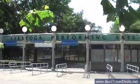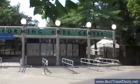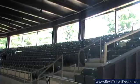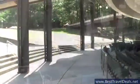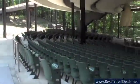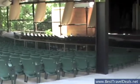SPAC. They call it the cultural hub of upstate New York. Jazz, pop, rock, and even opera musicians, big and small, come here to wow their fans. If ballet is your cup of tea, then SPAC is where you want to be in the summer for world-class dancing with the New York City Ballet Ensemble.